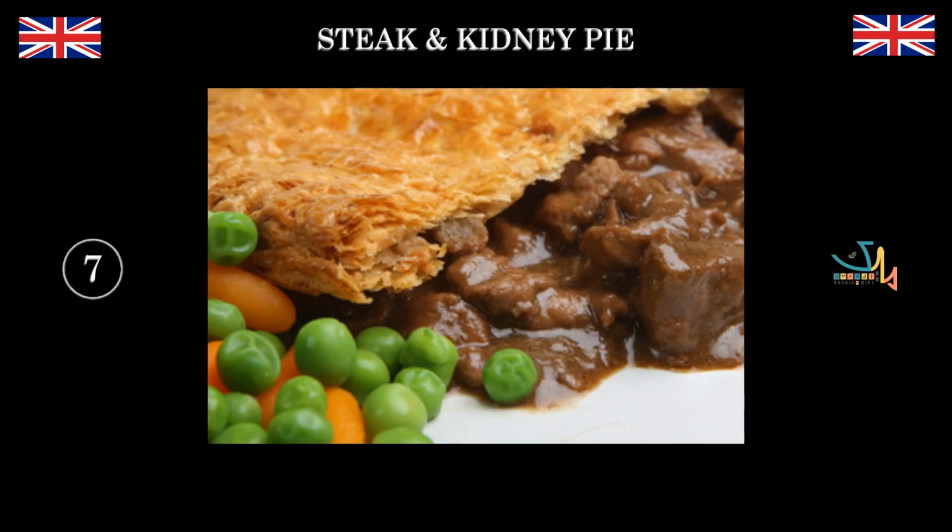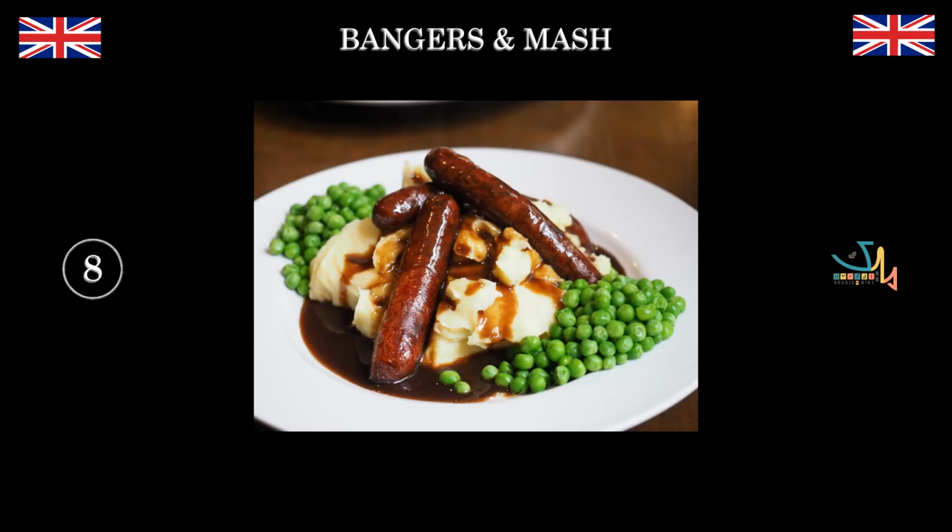Steak and kidney pie, classic UK dish. Make a pie, put some steak, put some kidney in there, serve it with some veg. Bangers and mash, again, recurring theme here. Sausages, potato, veg, gravy, so much gravy. It's thick, it's dark, it's delicious.